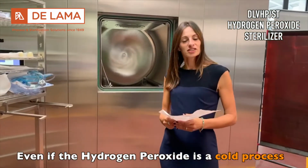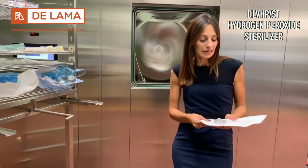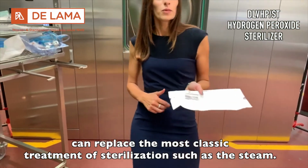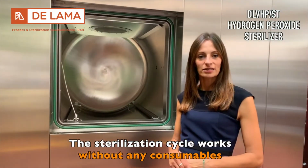Even if the hydrogen peroxide sterilization is a cold process and is the perfect solution for thermosensitive materials, it can be applied on steel and metal tools like this one and can replace the most classic treatment of sterilization, such as the steam. The sterilization cycle works without any consumables.